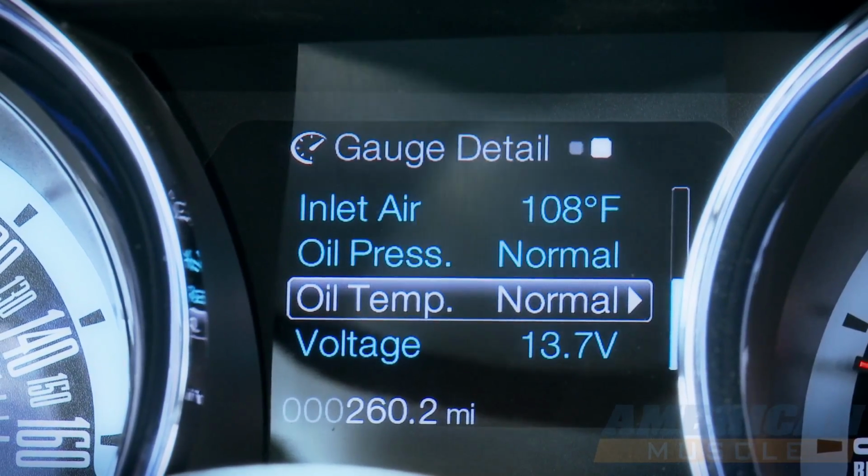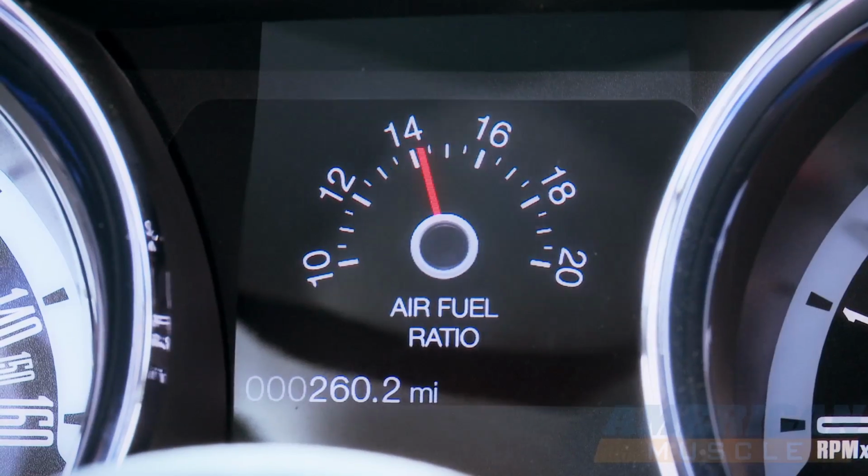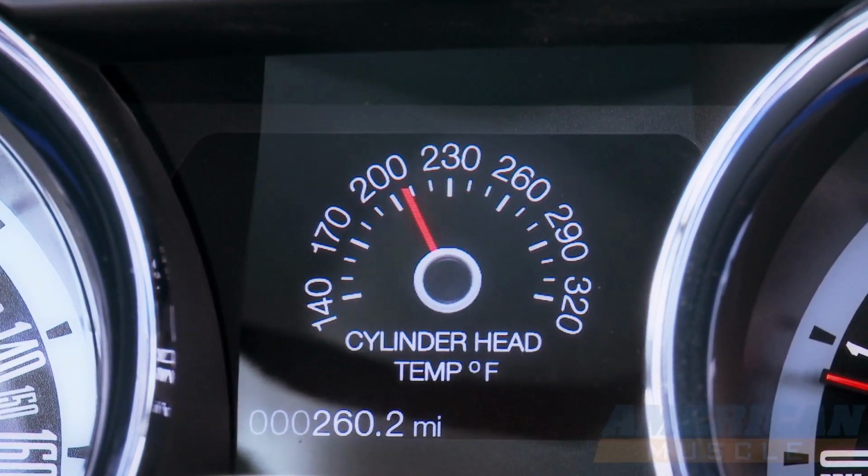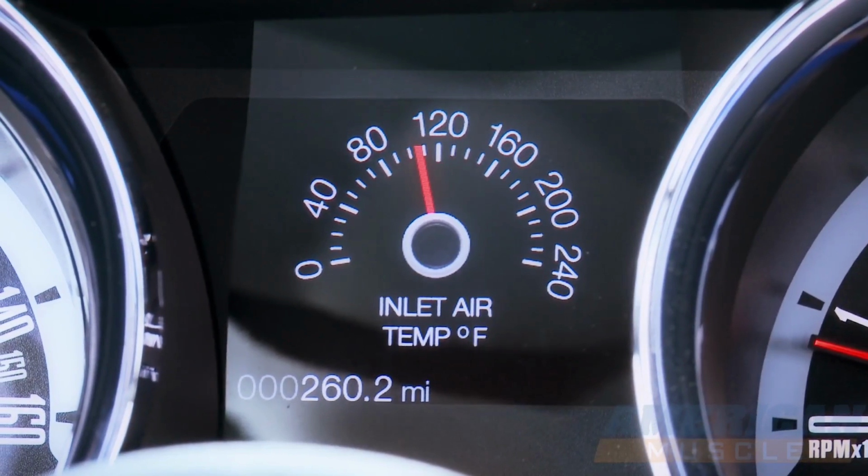Gone are the old analog gauges, your temperature gauge, your volt gauge, and present now is a very accurate digital readout. Now you can access all of this by going to your gauge mode, where you'll find your air-fuel ratio, your cylinder head temperature, your intake temp, and your oil pressure, just to name a few.